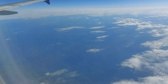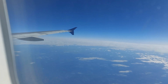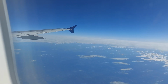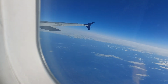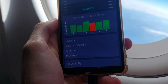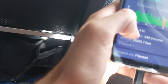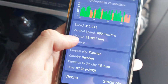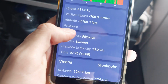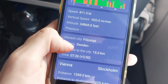Clouds have cleared out a little bit, but I checked the forecast for Oslo. It's supposed to be cloudy, so we'll see. But anyways, I'm trying to connect to the satellites because I have a feeling we're already descending. Yep, my feelings were right. We are descending. We were cruising at about 36,000 feet for only a few minutes, basically.